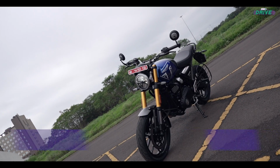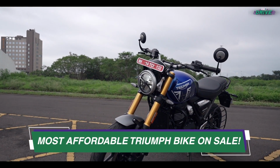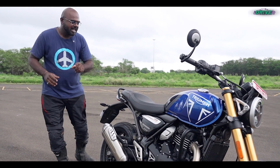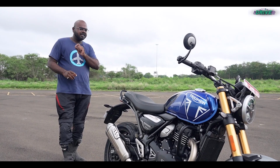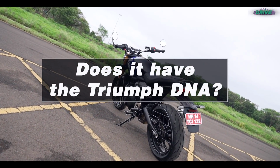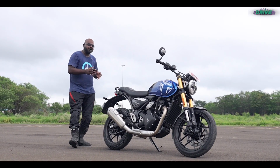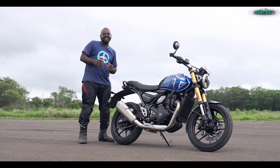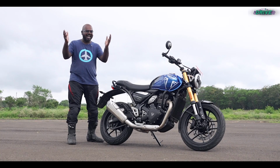This motorcycle, the new Speed 400, is priced at 2.23 lakh rupees ex-showroom introductory. So in terms of value, they have killed it. But the key question is, does the Speed 400 feel like a proper British motorcycle? I am as excited as you guys to find that answer.